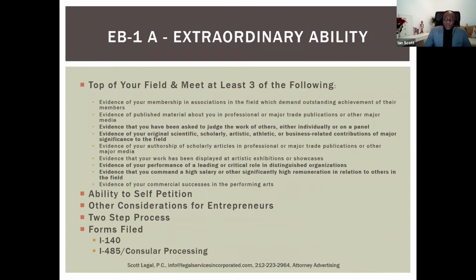So let's jump into the first employment-based category. I'm not going to spend a lot of time in this category because it's not one that is often used for entrepreneurs or people on E2 visas, but we have seen it. This particular category is called the extraordinary ability category. In terms of the alphanumeric, it's an EB1A. And this category is reserved for people who are at the top of their profession.